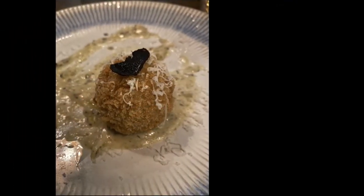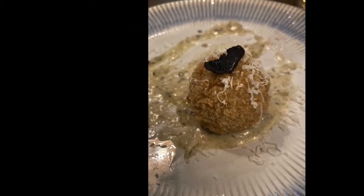The black truffle arancini. I don't know if you've ever had arancini. If you ever have the chance, don't pass it up. Arancini is basically mozzarella risotto balls, deep fried in a breading, and then it also had black truffles on it, and they also had a dipping sauce for it as well. Those are fantastic. I've had those at Disney as well, at a couple of the Italian restaurants there.